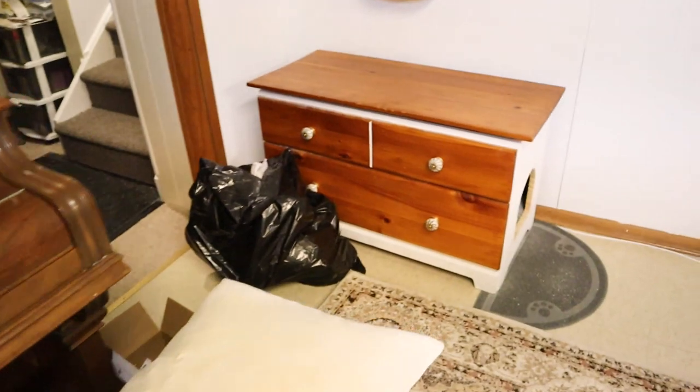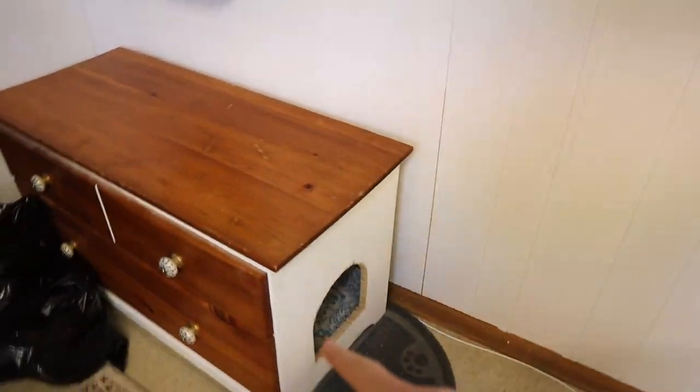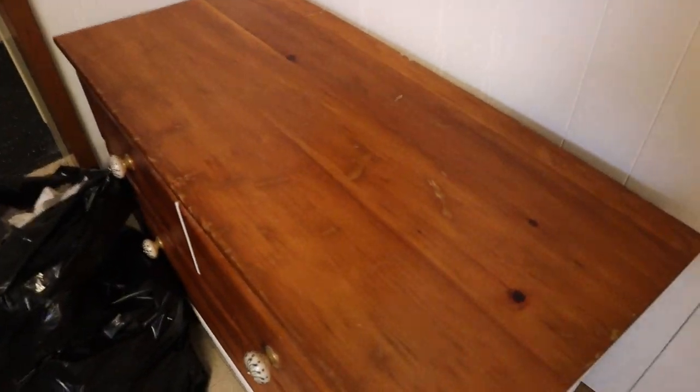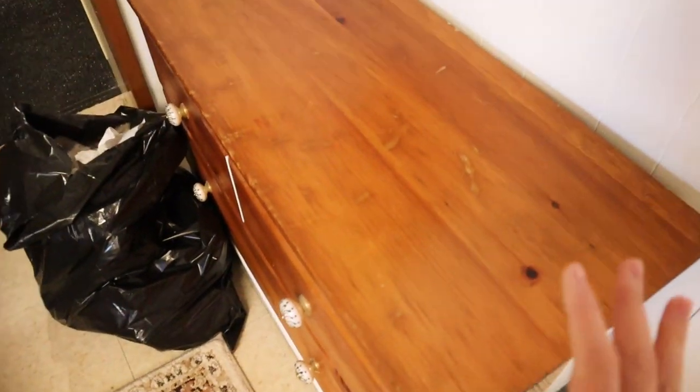All right, so over here, this is actually our cat litter box, and I made a little door on the outside. So it's a cedar chest that opens, and I put the cat litter in there because it keeps it out of the way. It's something nice. It kind of fills the space a little bit.